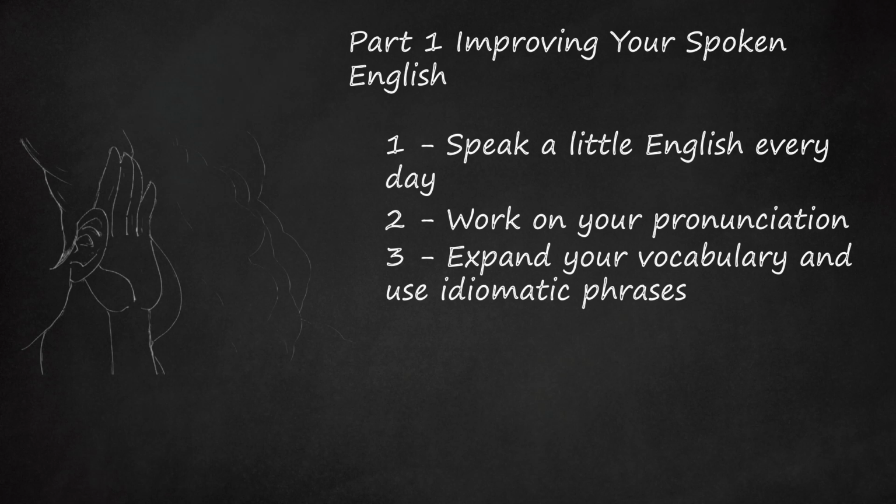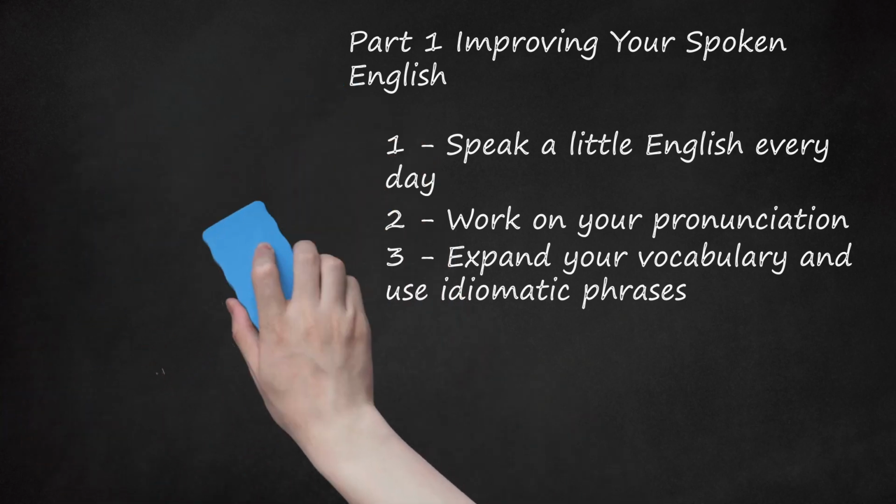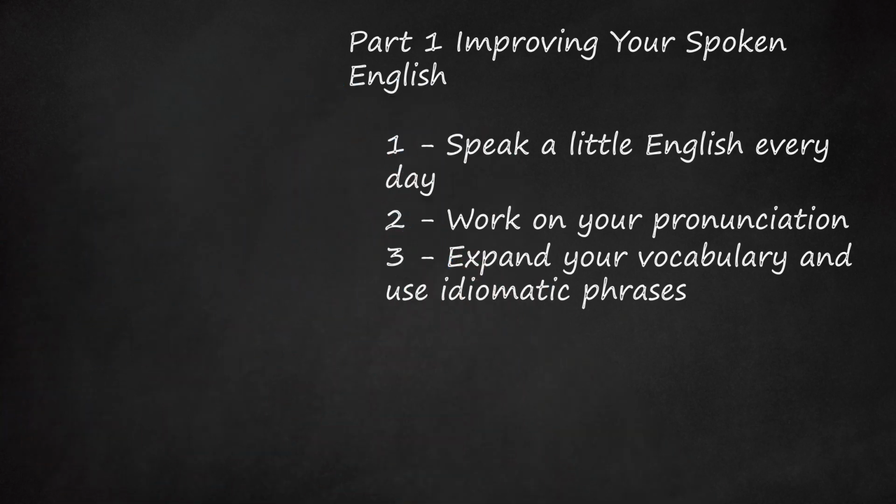You should also start a notebook of idiomatic phrases that English speakers use all the time. Some examples include "it's raining cats and dogs," raining heavily; "to be on cloud 9," to be very happy; or saying something is "a piece of cake," when something is very easy. Sprinkling these kinds of phrases into your conversation will bring your level of English up several notches.